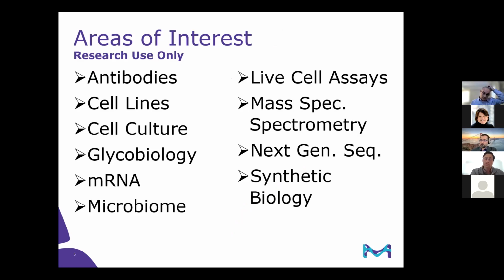So the types of things that we're interested in are things like antibodies and cell lines. These could be reagents that are published, they're highly requested. Cell culture, 3D cell culture in particular. A new area of interest to us is glycobiology. Messenger RNA, for obvious reasons, with what's going on currently with vaccine development. The microbiome area, live cell assays and tools, mass spectrometry reagents and methods, things around next-gen sequencing, and lastly, synthetic biology.